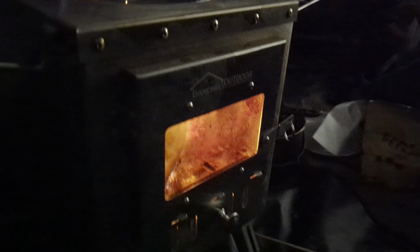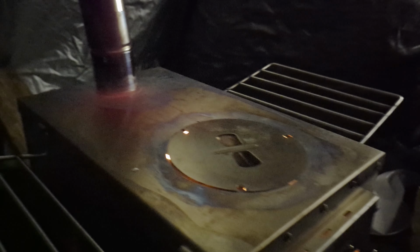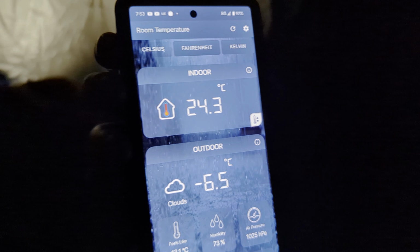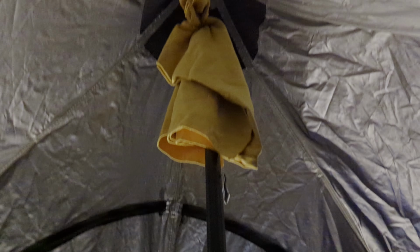Just calibrating. We got the stove going piping hot now. You can see that it's a little red up there. But we're snug as a bug in here. 25 degrees Celsius. Let's see. Almost 25 degrees in here now. And that's just at this level, probably hotter towards the top of the tent. We're looking at tropical temperatures.